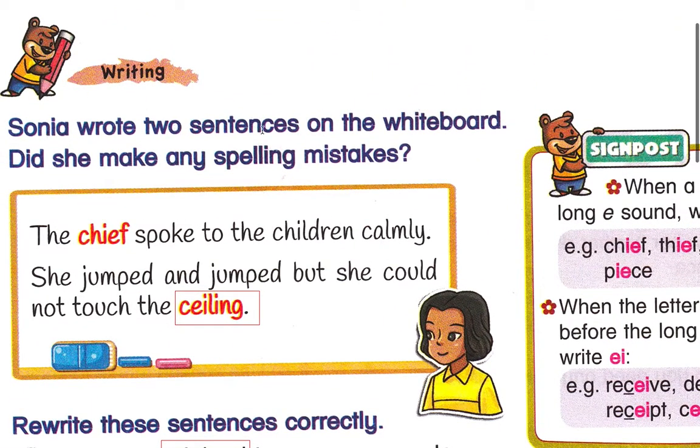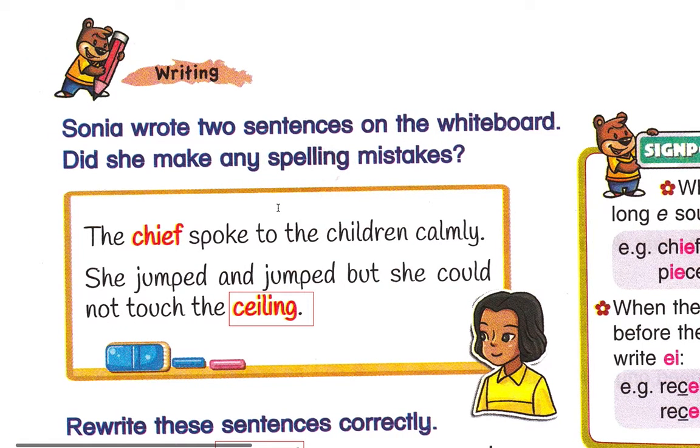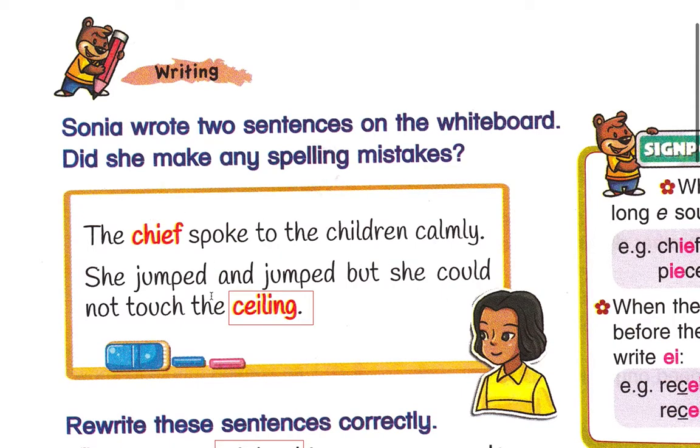Sonia wrote 2 sentences on the whiteboard. Did she make any spelling mistakes? Sonia 她把2个句子写在黑板。Okay. So now we are going to read the sentence together. 一起读。The chief spoke to the children calmly. The chief spoke to the children calmly. 村长跟年轻的小孩子们很祥和，很平静的跟他们聊天，没有生气的跟他们在讲这话。The chief spoke to the children calmly.